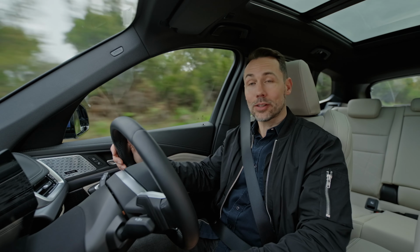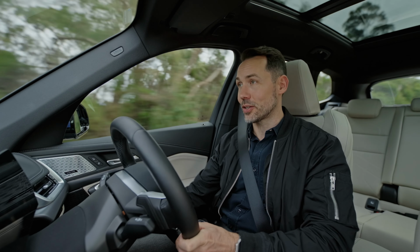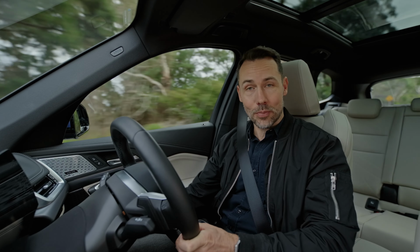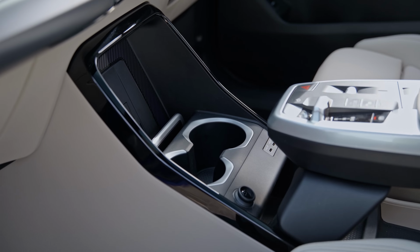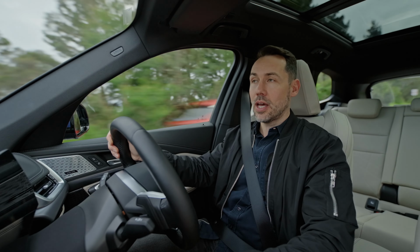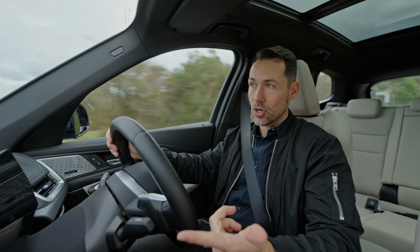From a practicality point of view, there's lots of places to put your water bottles, some pretty good sized ones here in the door armrest sills. In the center console, you've got another two there. You have USB-C charging ports that are pretty close by, as well as wireless charging. And of course, you get your wireless CarPlay, your Android Auto too.